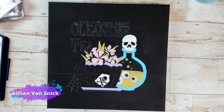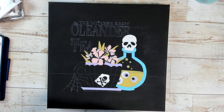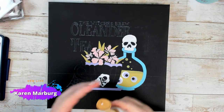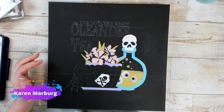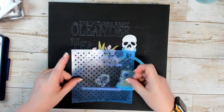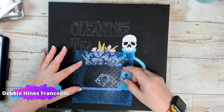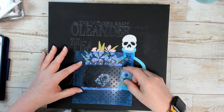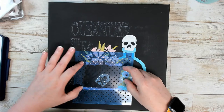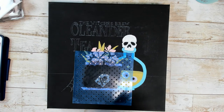So warm white is our color. We're going to start with our teacup down here. I love my teacup. So I'm using a little bit of warm white. We're going to stencil 1/8 polka dot onto our teacup. I'm going to arrange this so the dots all fall inside. I love, and you might have noticed that I use this 1/8 a lot, especially for these teacups. I don't know why, it's just a thing.